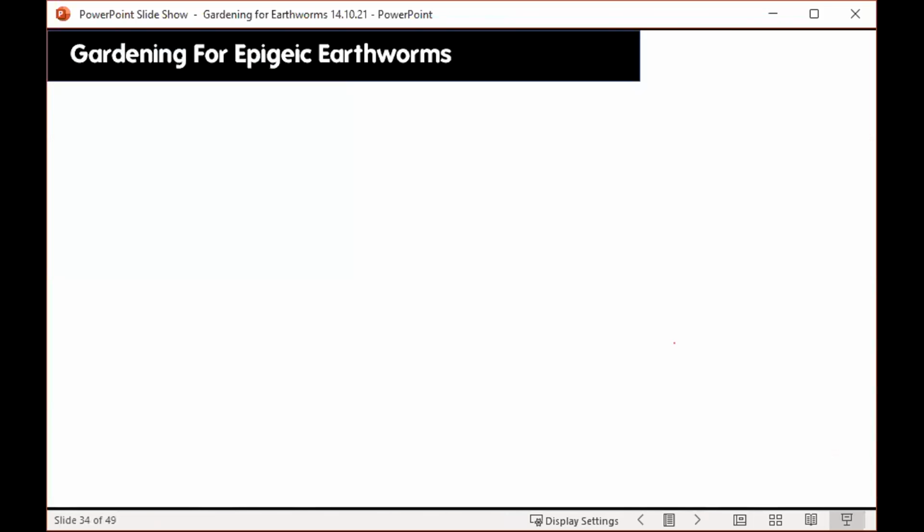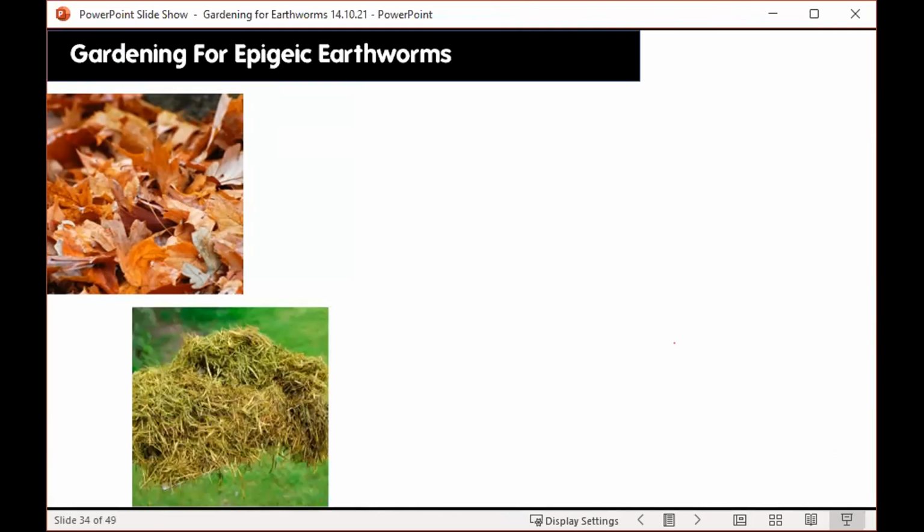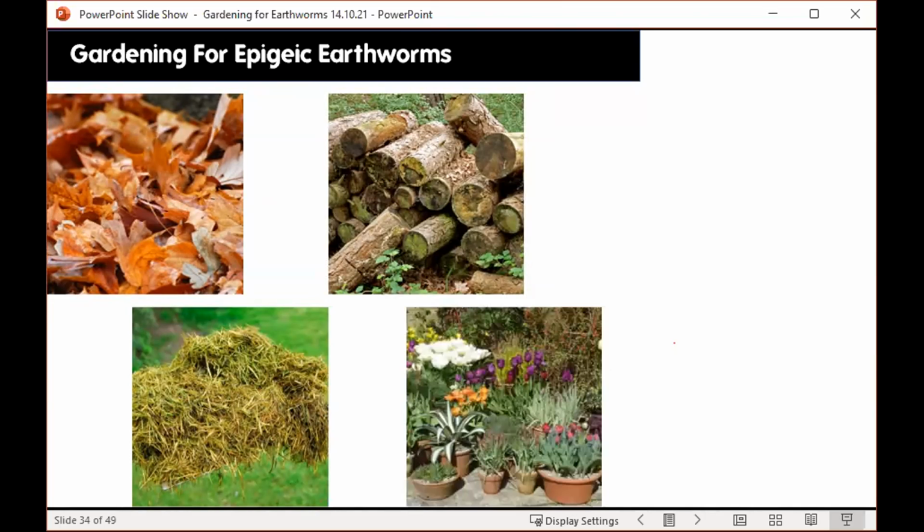So how do we garden for epigeic earthworms? They live in the leaf litter, so leaf litter is obviously really important. If you don't have leaf litter, you've got no substrate for them to live in, and you've got no food for them. So again, you do get them in lawns. Leaving the grass clippings on your lawn will allow them to come up, and it gives them that area above ground to live in. Deadwood is fantastic for epigeic earthworms. It gives them somewhere to live and something to eat. And you won't just find them in one place. With deadwood, you'll find them under bark. You might find them inside really rotten deadwood, and you'll find them resting underneath it as well. So that is a fantastic feature to have in your garden for epigeic earthworms and many other invertebrates as well.